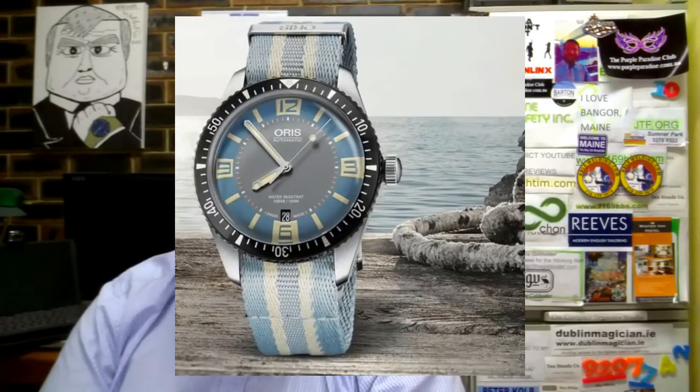I don't hate that Oris 65. I think it's a cool watch. It's a very hipsterish watch, that I'm not cool enough to pull off. I'd have to lose 30 kilos and be a lot cooler than I am.